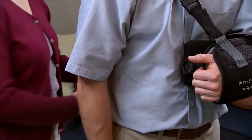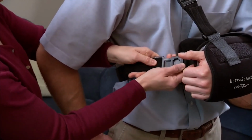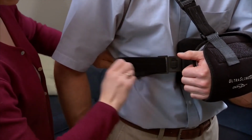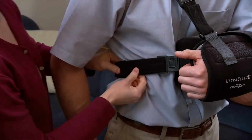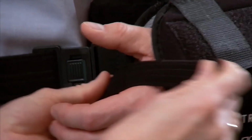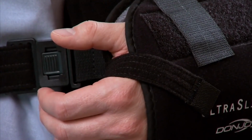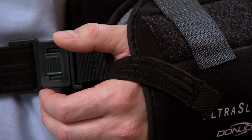Now your helper loops the waistband around your back and fastens the clasp to adjust it. He or she adjusts it for a snug fit. This helps keep your wrist at the midline of your body. Finally, your helper attaches a short, thin strap under your thumb. This helps keep your arm in the sling.